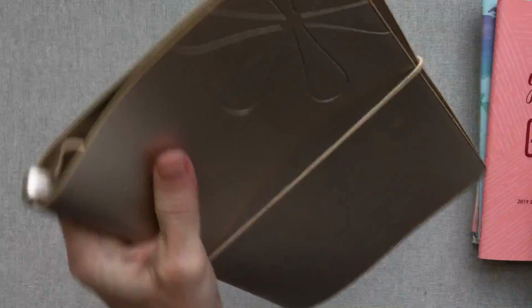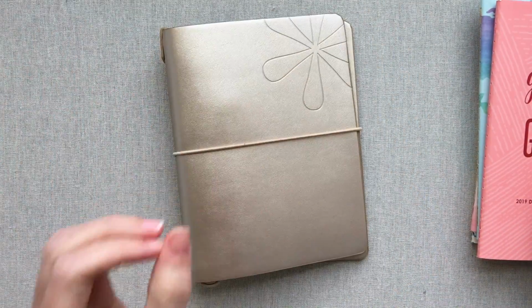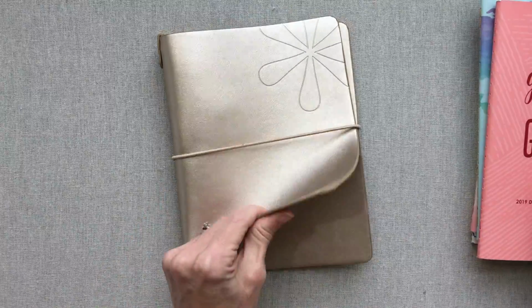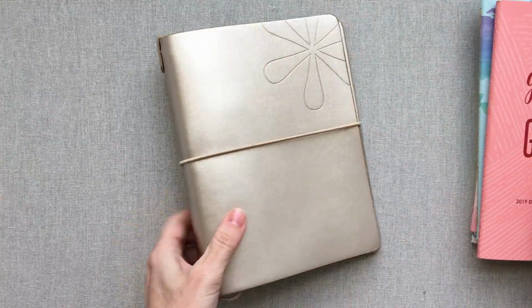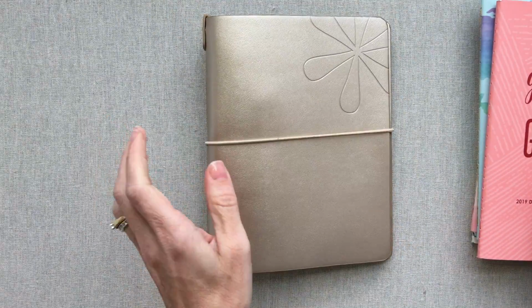And I feel like the cover will be something that as it wears, it just gets more beautiful. Even though it's not real leather, I feel like it's already so supple, but it'll just get to where it feels like your best friend, a little bit more worn, but it feels good in your hand.